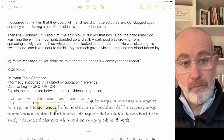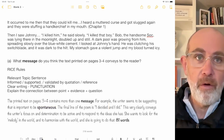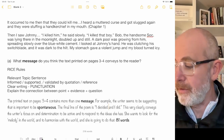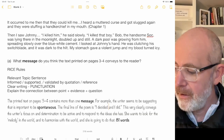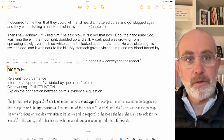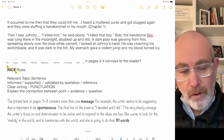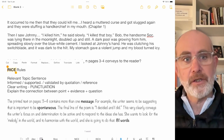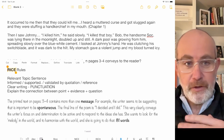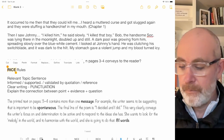Every English teacher has their own version of it, whether it's PIE or PEQ or whatever. My version of it is the Rice rules, because I just like the idea. The students will think, okay, I'm going to make sure everything I say is relevant, so don't wander off the point. Make sure I back everything up with information because it has to be substantiated, as clearly as I can, and then explain my points. And if I do that, I'm going to score. I might not score top grades, but I'm going to score.